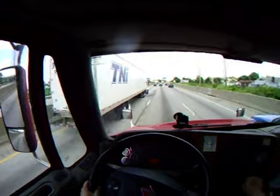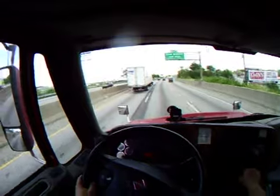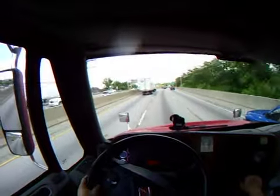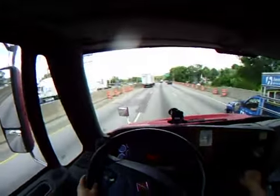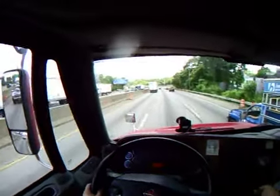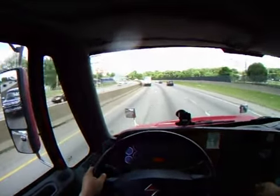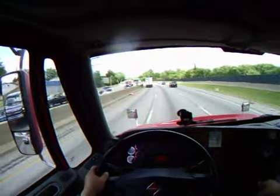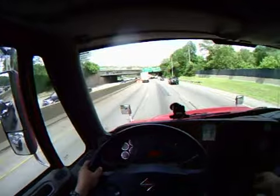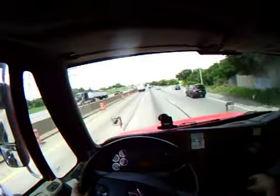So that's going on in the news. What else is happening? Wife picked up a 12-gauge shotgun. I did a little review on that, if you guys haven't seen that one yet. And what else is happening? I don't know.